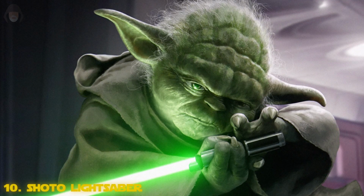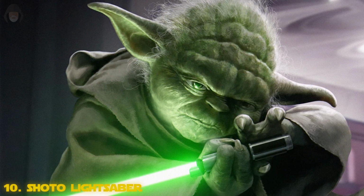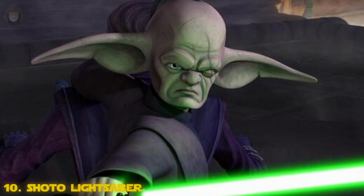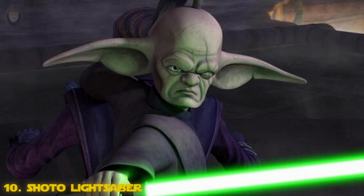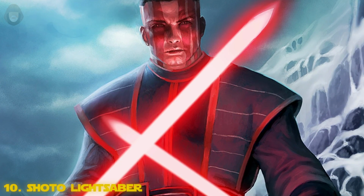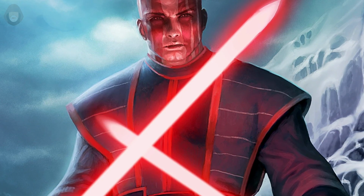Number 10. The Shoto Lightsaber. These were downsized variations of the lightsaber which had smaller hilts and shorter blades. They could be used in a few different ways, with the primary use case being Jedi Knights and Masters who had a smaller stature and thus found it easier to wield a smaller weapon, such as Even Piell and Grandmaster Yoda. However, these could also be used as a secondary weapon by those who chose to wield single-bladed lightsabers, such as Ahsoka Tano and the 10th Brother.